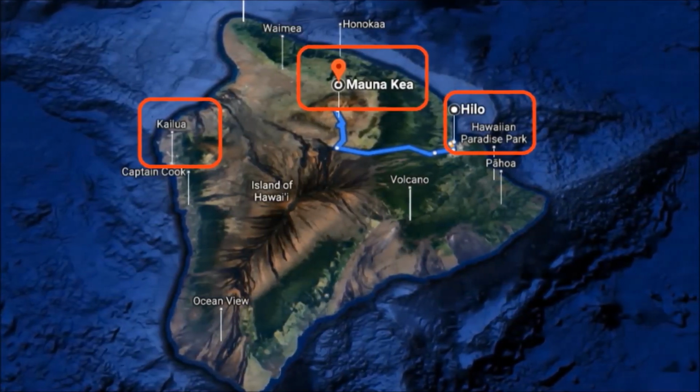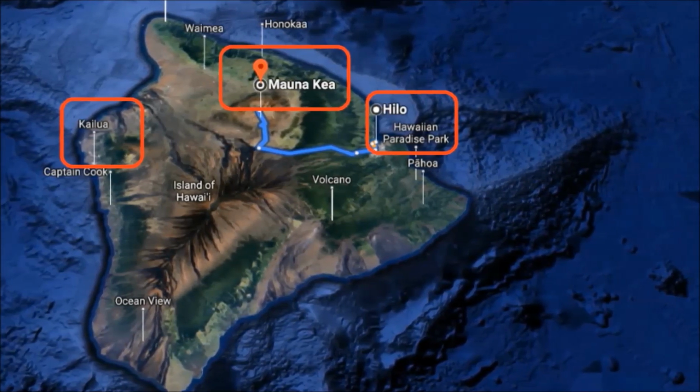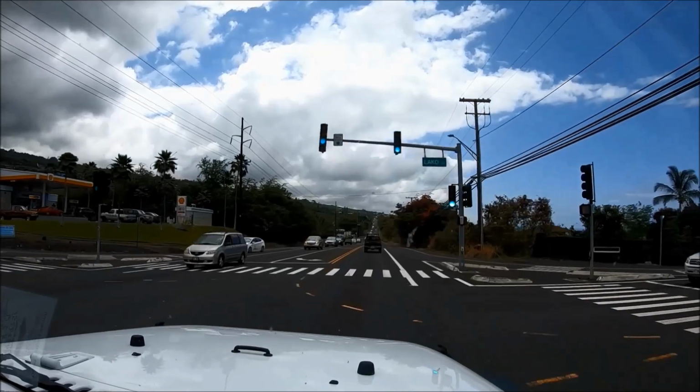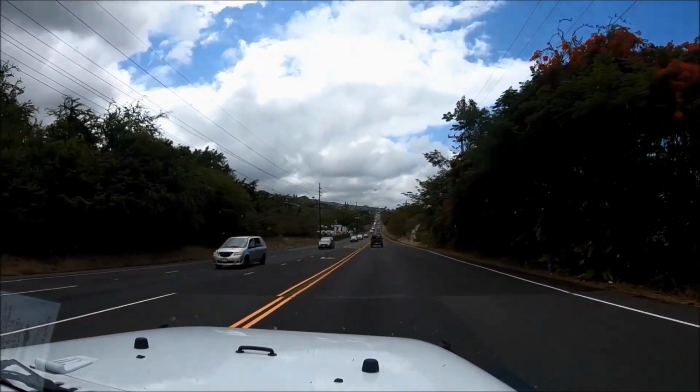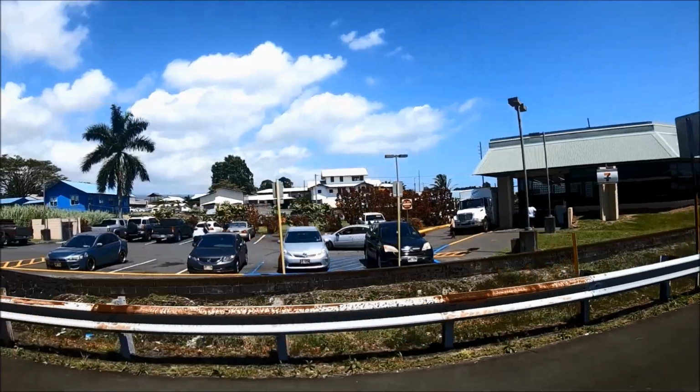13,796 feet. Hawaii's Mauna Kea is located in the north of the island of Hawaii, also known as the Big Island, halfway between the leeward and windward sides. You can get to Mauna Kea by private car or by tour. Use your GPS from your location if you're driving a car.